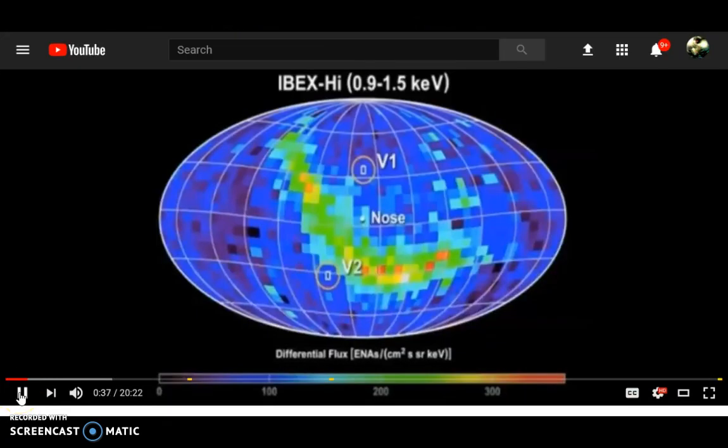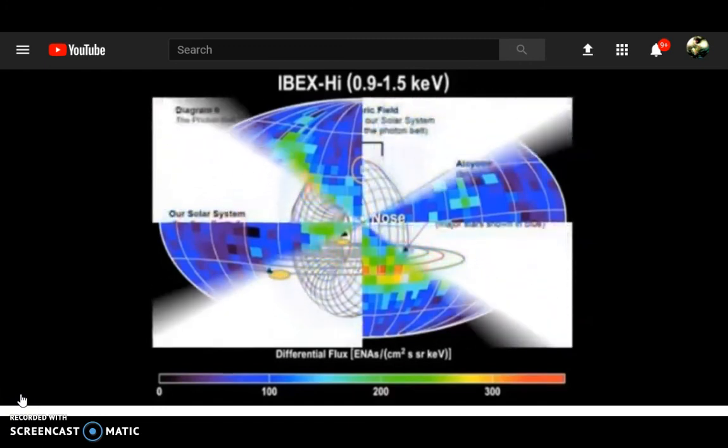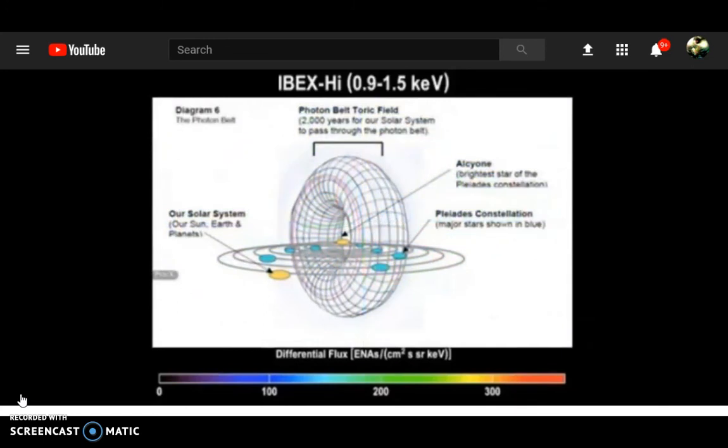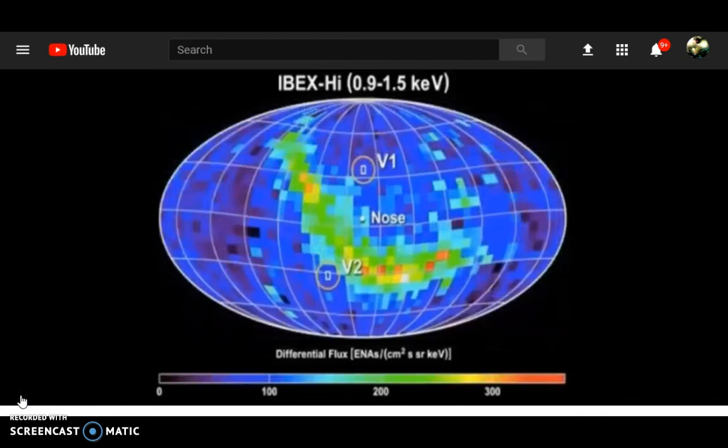And they found this interstellar cloud, this photon belt, which goes up and down compared to our elliptical orbit. It's perpendicular to our orbit. Alcyon in the center, our solar system around the outside, would intersect this donut at 6 o'clock and then again at 12 o'clock. And we're about to come up to 6 o'clock in the morning, brand new day. We're about to be waking up.